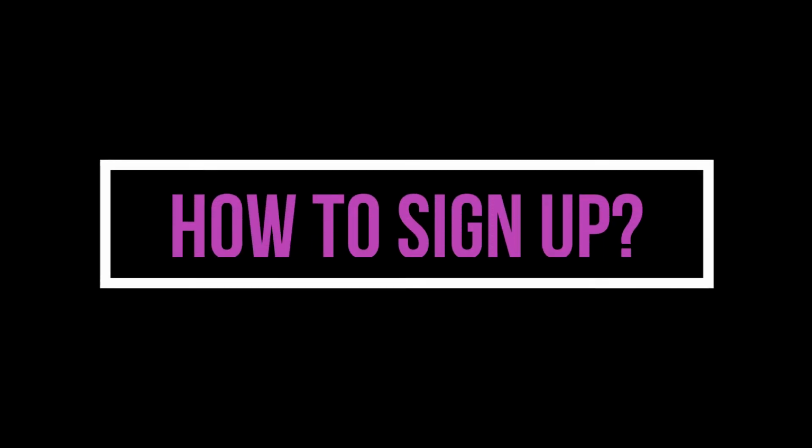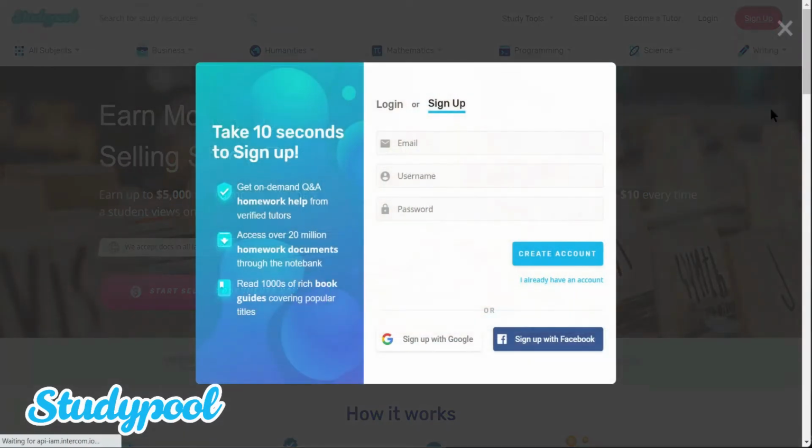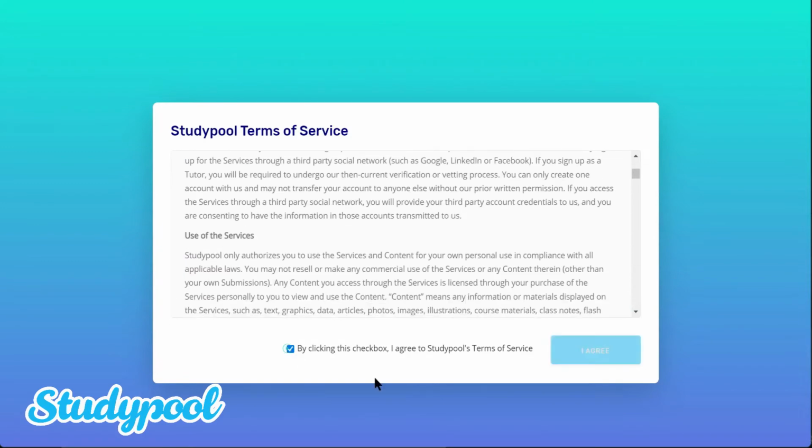How do you sign up? It's a very simple process. If you are new here, all you have to do is sign up by clicking here. You can also use your Google, Facebook and LinkedIn in addition to whatever email account you prefer. I will simply use my Google account to log in. Then we will see the terms of service for studypool.com. Just make sure you have read all of it. Then let's click I agree.